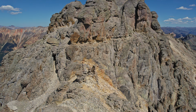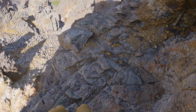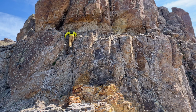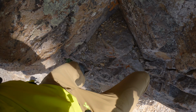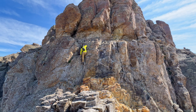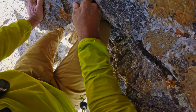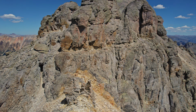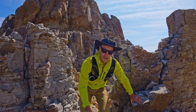Cute little cairn there after an exposed yet easy ledge traverse. And then here's the down climb right there. A little harder here. Pretty decent rock though. There we go. Alrighty then. That was the crux of it right there. And it is class 4.